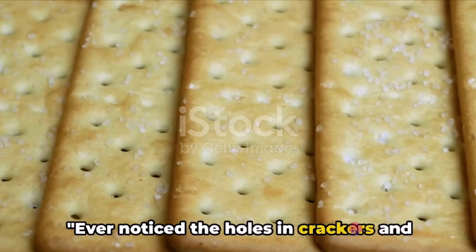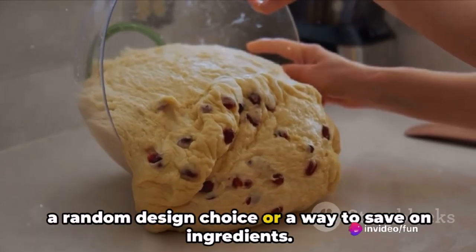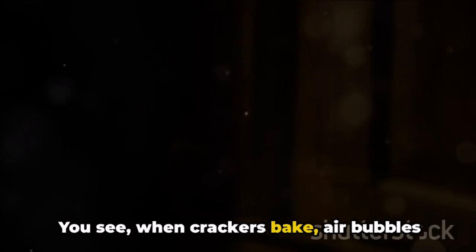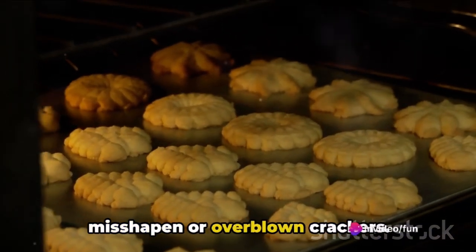Ever noticed the holes in crackers and wondered why they're there? Well, it's not a random design choice or a way to save on ingredients. Those holes actually play a critical role in the baking process. You see, when crackers bake, air bubbles can form inside the dough, leading to misshapen or overblown crackers.